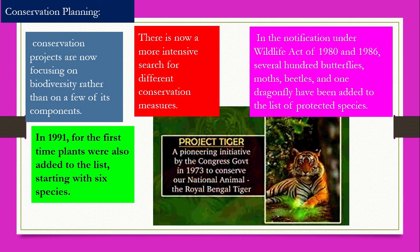In the year 1991, for the first time, even plants were added to the list, starting with 6 types of plants. So here they are trying to cover the butterflies, the moths, the beetles, and the plants, and they are trying to preserve the biodiversity in nature. One initiative taken to protect a few animals was Project Tiger, a pioneering initiative by the Congress government, which was in power in 1973, to conserve our national animal, the Royal Bengal tiger. So we can see there is a clear measure being taken by the government to save biodiversity as well as a few endangered animals.